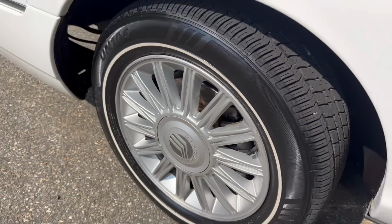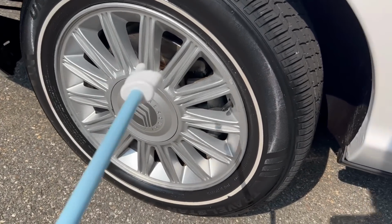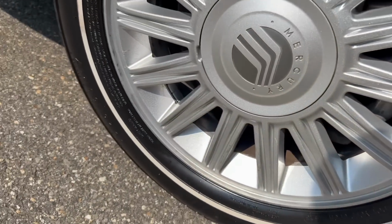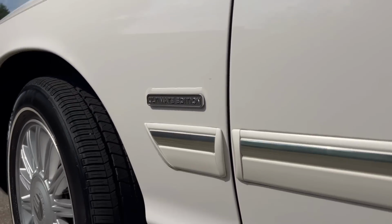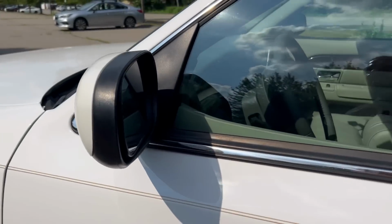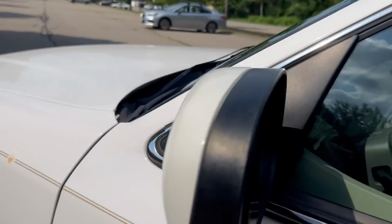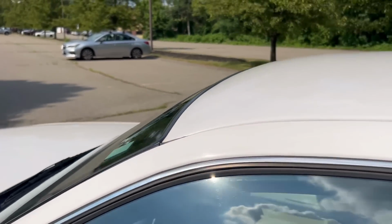Beautiful white wall tires just installed. These are 225 60/17s. Beautiful alloy wheels. A couple little minor chips, maybe from a wheel weight, but not bad. Got your Ultimate badging. The mirror caps are in great shape, no marks or anything like that. Get the little heated element there, to show you that they're heated mirrors.